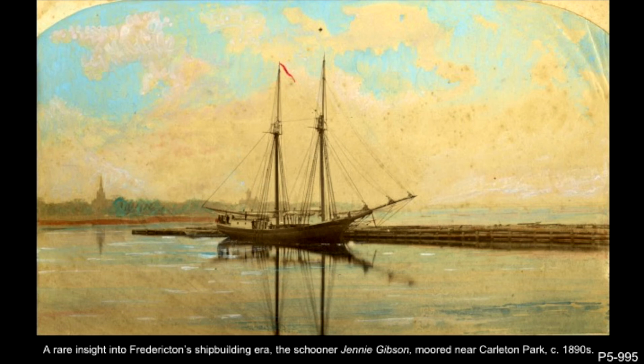So there's a very nice write-up on the back of this in an unknown hand that reads, "The schooner Jenny Gibson was one of the schooners built by the late Alex Gibson at the mouth of the Nashwaak during the last years of the 19th century. It was lost at sea with all on board." What was interesting about this is the color is quite washed out, but it's a print by George Taylor that he made from one of his negatives, and then he hand painted all the color in: the river and the sky and the cathedral and the men, the little flag on the boat and everything like that. It's pretty tastefully done.